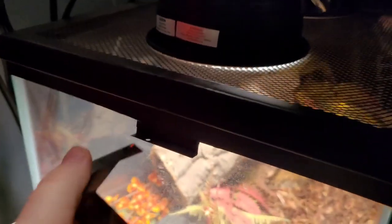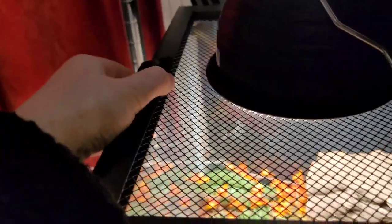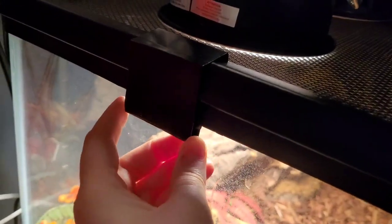And then you've got this right here, and the way that this works is the bottom of this catches right here, and you have to pop it on here. And you have to make sure the top of this catches on the top lip of the screen. So you have to make sure this catches up here, and you have to make sure this catches down here. And it's on both sides, okay?